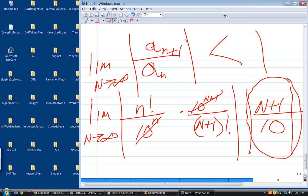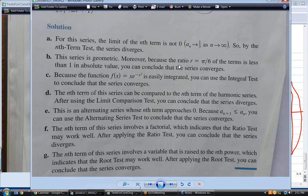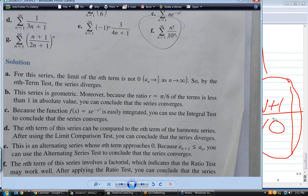All right, let's go back and look at the one that I consider maybe the hardest on here. And that's D, 1 over 3n plus 1. Notice what it says. The nth term is certainly 0, right? But it's not an alternating series. So having the nth term be 0 merely doesn't tell us anything.